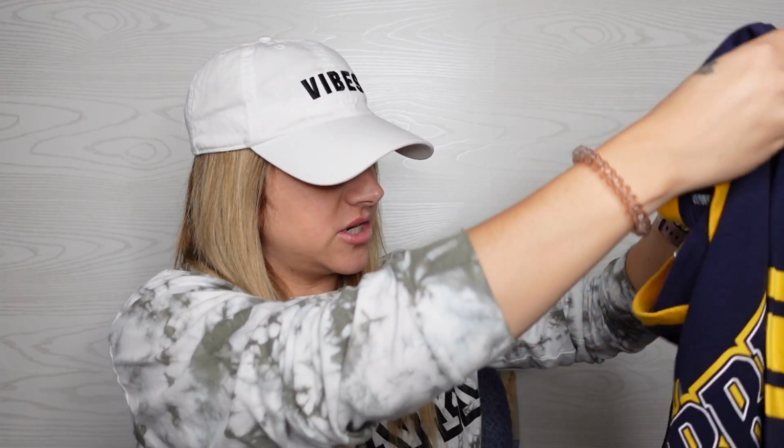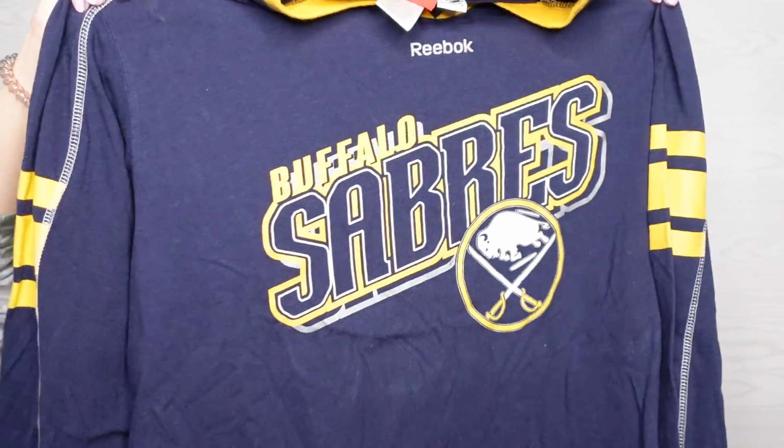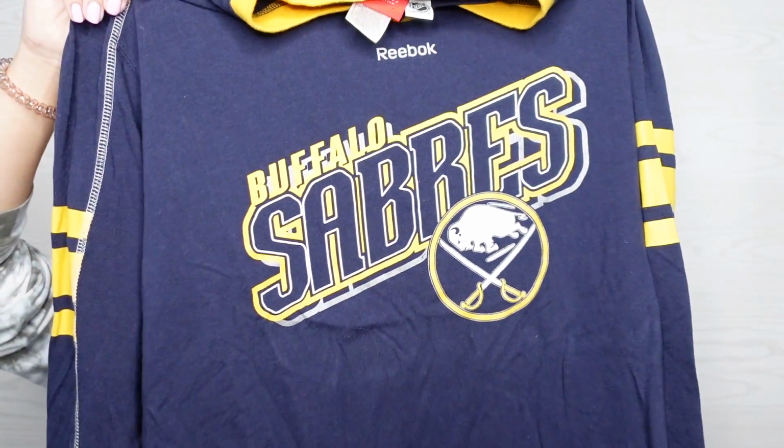All right, next we have a Buffalo Sabres shirt. It's an NHL team. This is Reebok, size extra large. I might be giving some of this stuff to my husband to put in his closet because he sells mainly shoes, but also men's stuff as well. I do have a few men's pieces in mine, but if this is all men's, then I might give it to him.